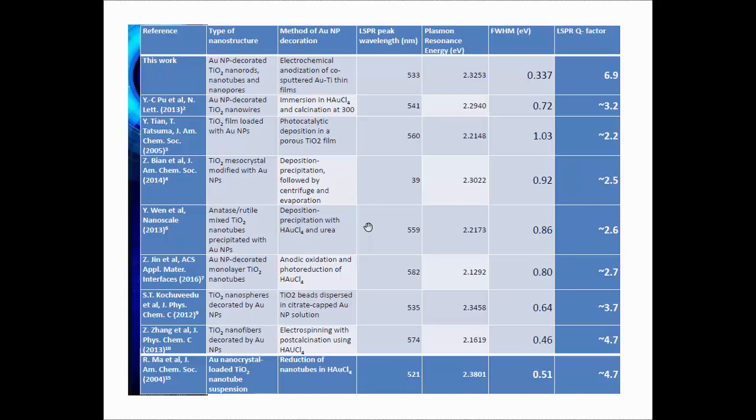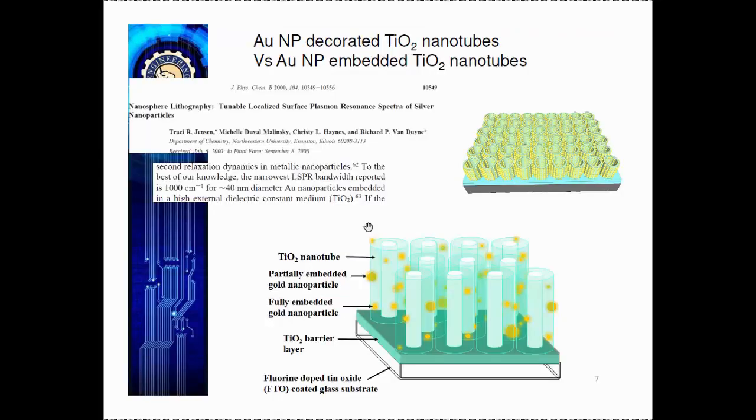So what did we do that's different from what I showed you? This is what a lot of the other groups are trying to do: grow nanotubes, decorate them on the outside by gold nanoparticles. What we tried to do is to embed the gold nanoparticles inside the nanotubes. Now, why would we want to do this? Well, there's a paper from the Van Duyne group from about 10 years ago, which showed how sensitive even the SERS action is to the permittivity of the surrounding medium. And so you have this direct sentence from the paper which showed that the highest sensitivity was obtained when the gold nanoparticles were fully embedded inside a titanium dioxide film.